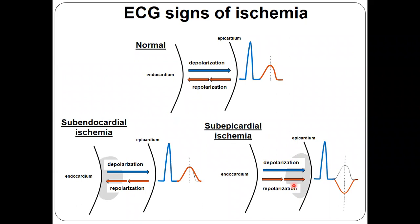Okay, because it cannot start in the subepicardial area, because this area is ischemic. Now, for the repolarization, you have to pump out the sodium from the intracellular space. And this needs energy. So the sodium potassium ATPase pump needs energy, and for this you need ATP. If you produce the ATP through aerobic conditions, it's relatively very fast. The efficacy is much higher than in anaerobic conditions.